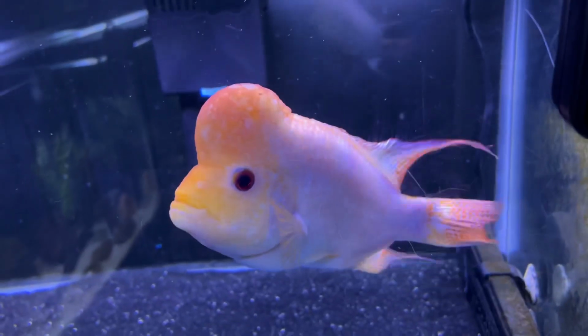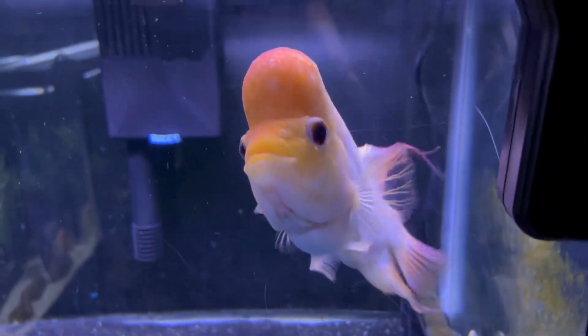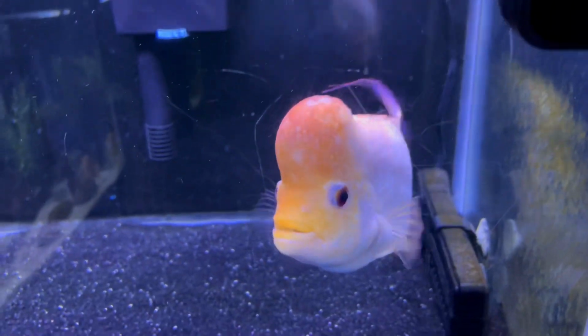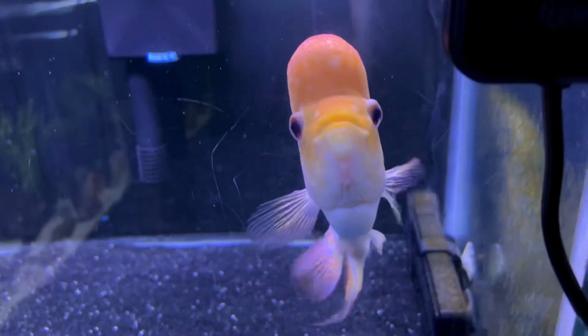I'm so damn confused. Look at her. And that is a female. I promise you guys. She's actually given me 1, 2, 3 batches of eggs. So I know she's a female. Her egg tube dropped. She was spreading all of her eggs all over a rock that I had in here. So that's the reason why I know for a fact she is a female.